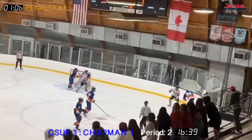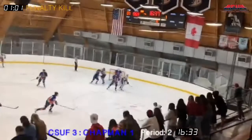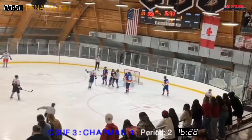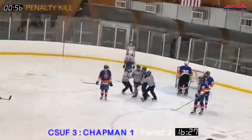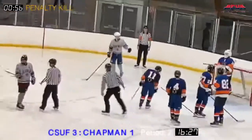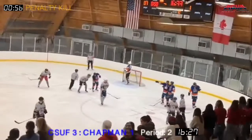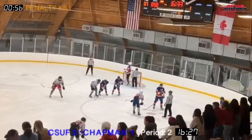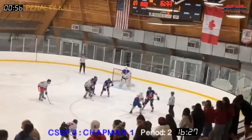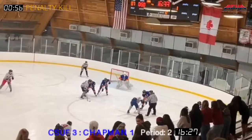And off this faceoff, it's played to the corner. They hold it there, work back up to the blue line. Back across, a shot stopped by Yano. Puck came loose, a whistle is blown. And what do we have here? Nathan Hill chatting away with Harrison Love. And I will try to line up the timer here for you while calling the action.